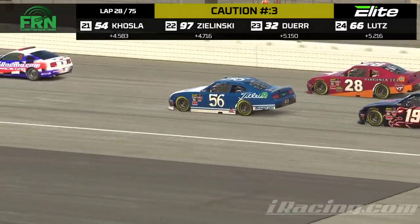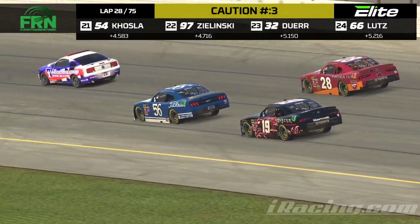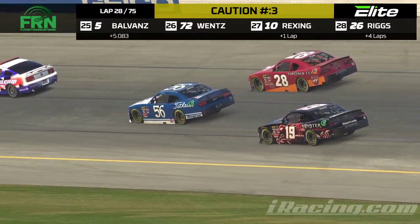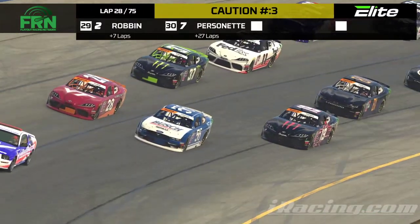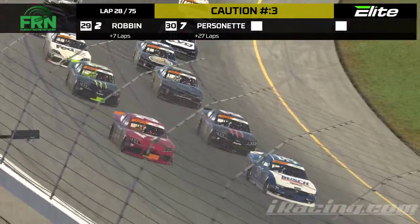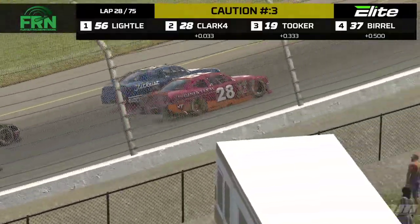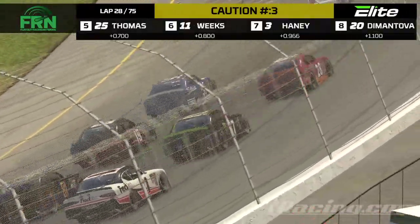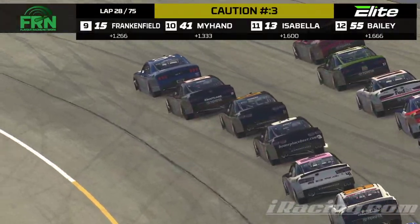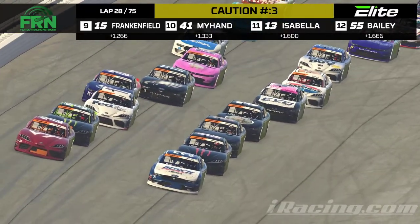As we're getting ready to go back green flag racing, it'll be on lap 29. Your top 10 currently look like this. Tate Lytle with Joshua Clark, the front row. Then you got David Tooker and Ethan Burrell, row 2. Johnny Thomas in his first start up there in 5th with Matthew Weeks. It's the first time we've mentioned him up in the top 10. Scott Haney's up there in 7th. How about Shane DeMontoya? He was having that pit road issue on the last caution. He's up in 8th. Dallas Myhand in 9th. And right now, Chad Frankenfield in 10th as we get ready to go back green flag racing yet again here at Michigan.